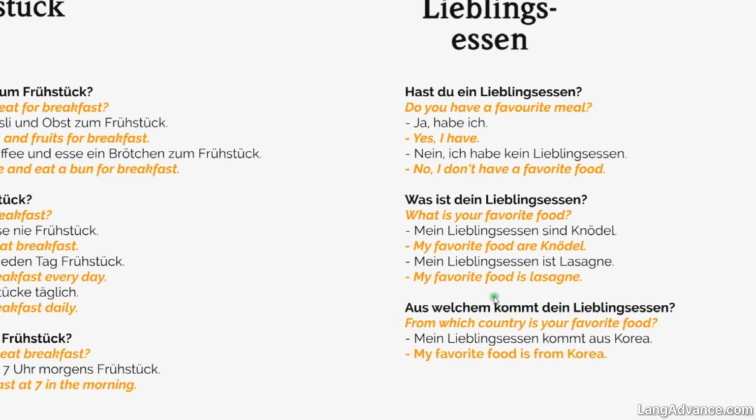Aus welchem Land kommt dein Lieblingsessen? Sorry, I forgot Land here. Aus welchem Land kommt dein Lieblingsessen? From which country is your favorite food? Mein Lieblingsessen kommt aus Korea. My favorite food is from Korea, or whatever country it is. Okay.